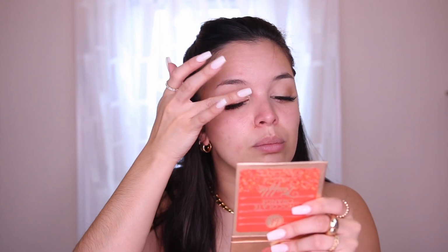The finger does create some harsh lines, but it's okay because I could go and blend those out after. But look at this, it's gorgeous, it has some peachy tones and it's just so pretty. I'm taking a little brush and blending out that outer edge. You can see how nicely the pigment goes on, it's just popping right there. I love how shimmery and fun it is, but it can still be subtle, it can still be a nice wash of color.